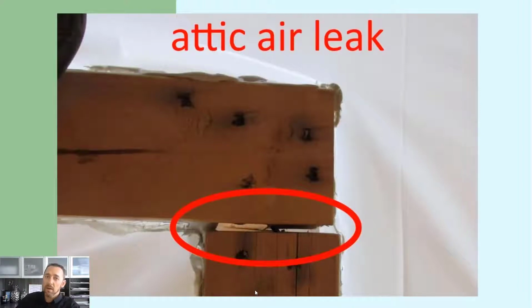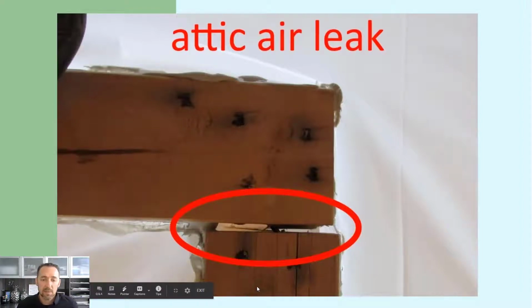Not only that, but attic air leaks are supposed to be sealed on new homes. 100%. You're not supposed to allow warm, conditioned, moist indoor air to leak up into the attic space. When that happens, you can get a whole host of frost problems and condensation and delaminated sheathing and stained ceilings and all kinds of stuff. So it's all supposed to be sealed off. When it's not, you get problems. This is a good example of an attic lid that wasn't properly sealed off. I was fortunate enough to be able to do the pre-drywall inspection at this home.